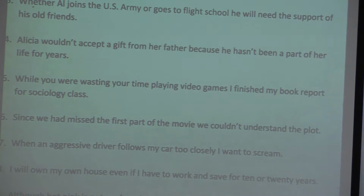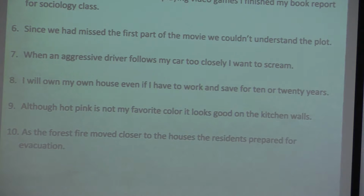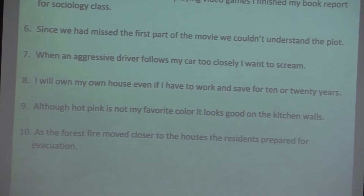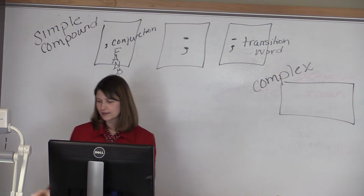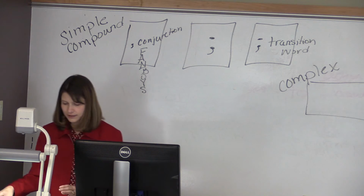Number 8. Do you have a bully? Yes. If. Would you like a comma? No. It's in the middle. Number 9. Although. Good. Do you want a comma? Yes. Where would you like it? After color. Good. And last one. Number 10. As. Good. Do you want a comma? Yes. After houses. You guys have got it. That's exactly how it's done. That's pretty much complex sentences. I have to show you one little trick about complex sentences, okay? But you're very, very close to having conquered these.